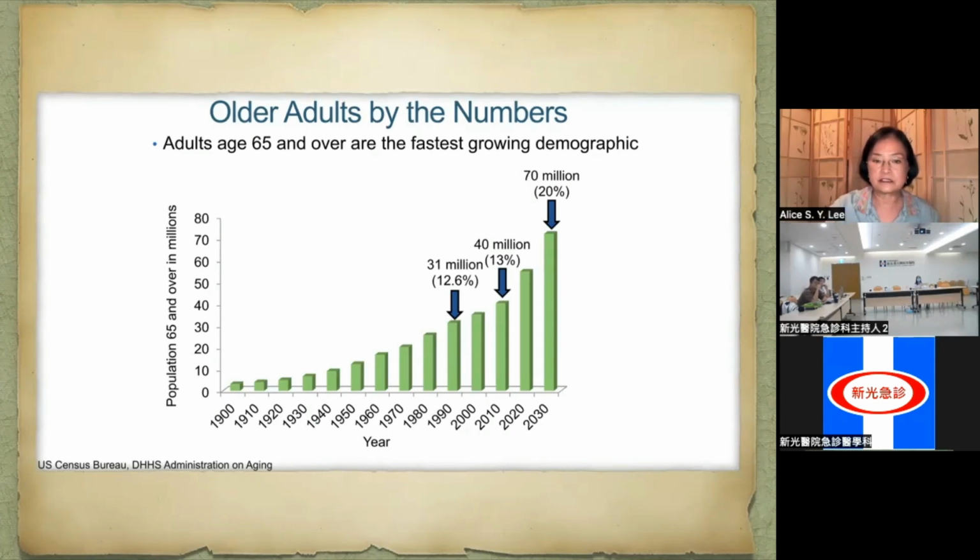Okay, so this is U.S. Census Bureau data, and if you see on the graph, if you go to 2010, in the U.S., about 40 million older population, 13% of the population. And it is anticipated by 2030, which is not far away. This is 2023 already. It is anticipated by 2030, 20% of the US population will be older than 65. And that's about 70 million older retired people.